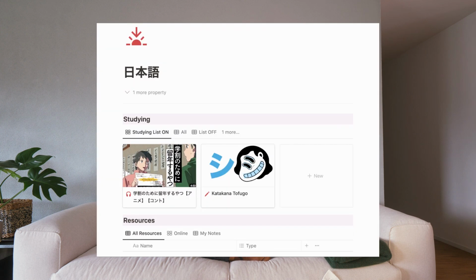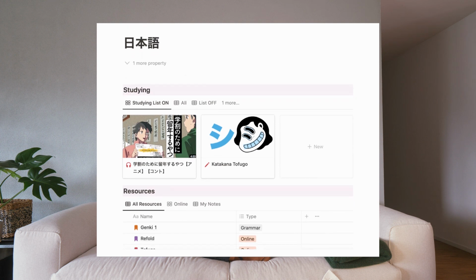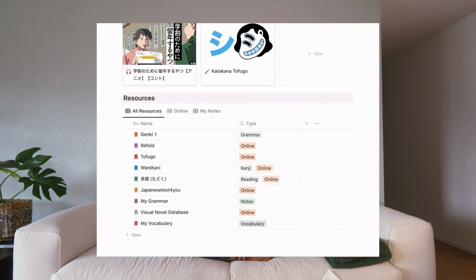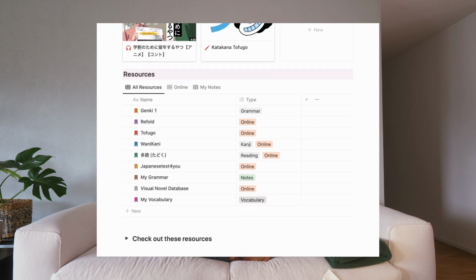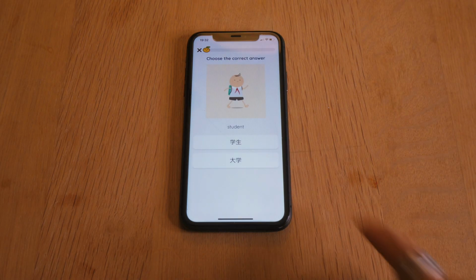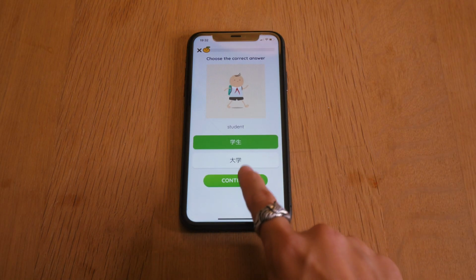For this, you kind of need a list of all of the resources you've been using. For me, it really helps that I've been tracking all of the resources I've been using in this Notion study page for learning Japanese. So it's pretty easy for me to go back and see where I left off. But that would kind of be the first step: determining what chapters you're at in your textbooks, or which levels you're at in the apps. Perhaps also what was the last episode you watched in the series that you were studying.